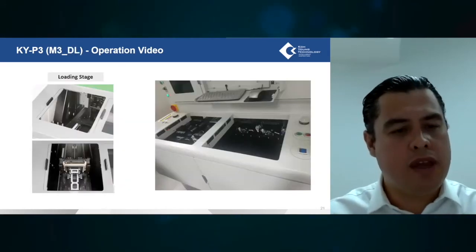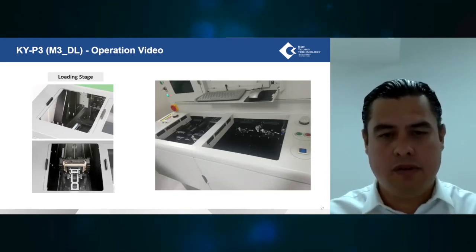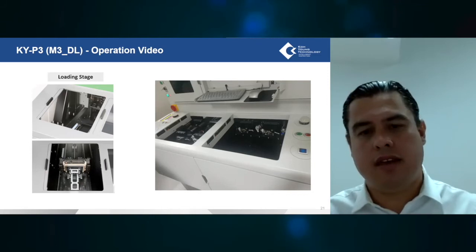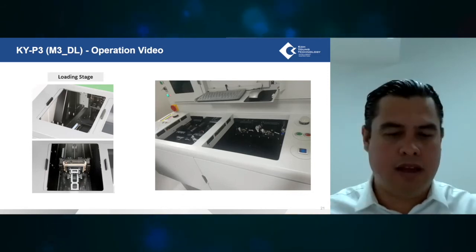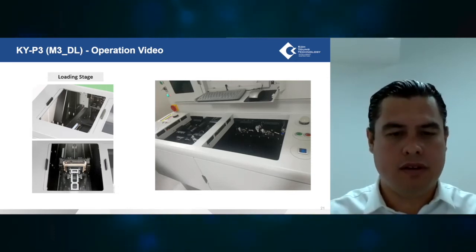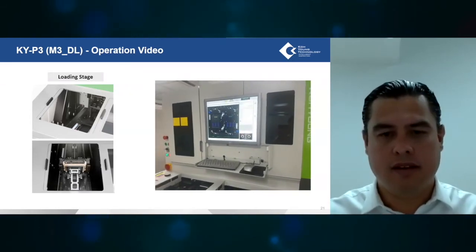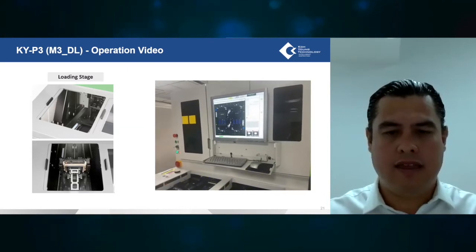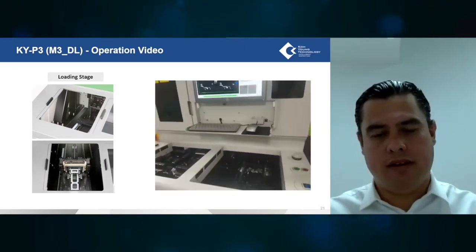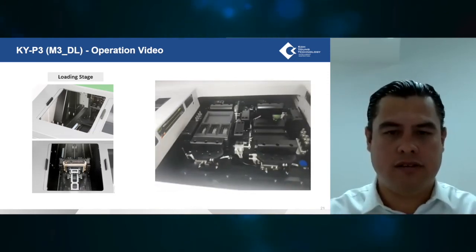So for the entry, we have single stage and dual stage. Again, if you need to meet a certain inspection time, we can maximize the machine utilization by having a dual shuttle to load and unload. I have an example for you. For one of the lanes, it's going to inspect, and then while that side is being inspected, you can load another piece in the other stage, so you can maximize the machine utilization.